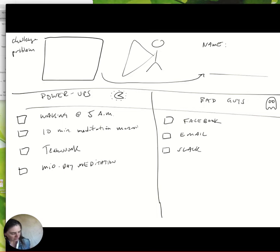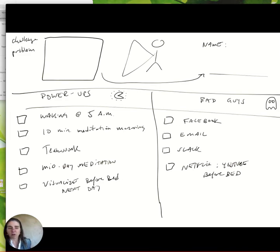This one was the morning meditation, and doing a visualization or mental rehearsal before bed of what I'm going to do the next day. I just visualize what I'm going to do the next day. Really a great power-up for me. In terms of the bad guys, if I do the opposite, it might be Netflix or YouTube before bed. These are things that don't help my brain reorganize and turn into bad guys. So this is Cate the Super Efficient, and on my cake I might even put a clock.